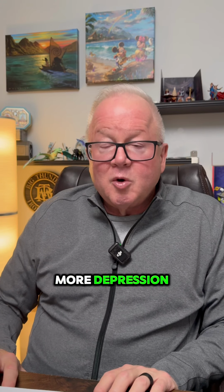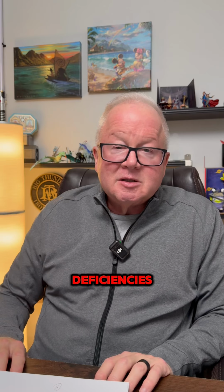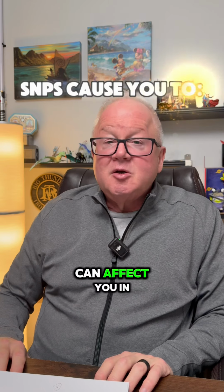That's why we're seeing more anxiety. That's why we're seeing more depression. But most of it is dealt with by treating the vitamin deficiencies, the intracellular deficiencies to be exact, that those SNPs cause. SNPs or transcription errors, the mutations that your ancestors had, can affect you in three ways.